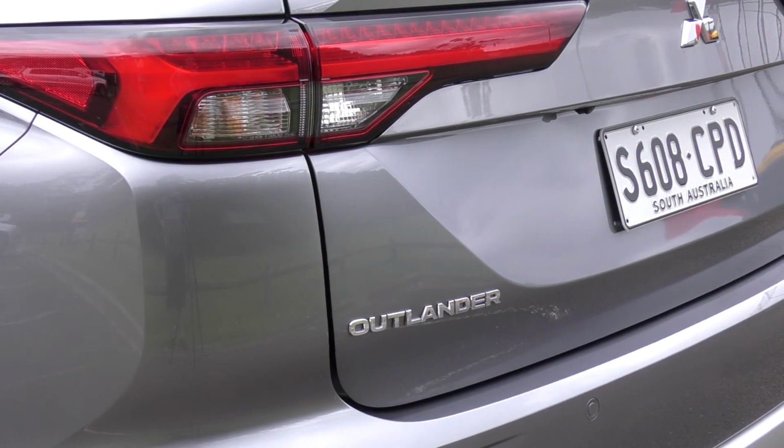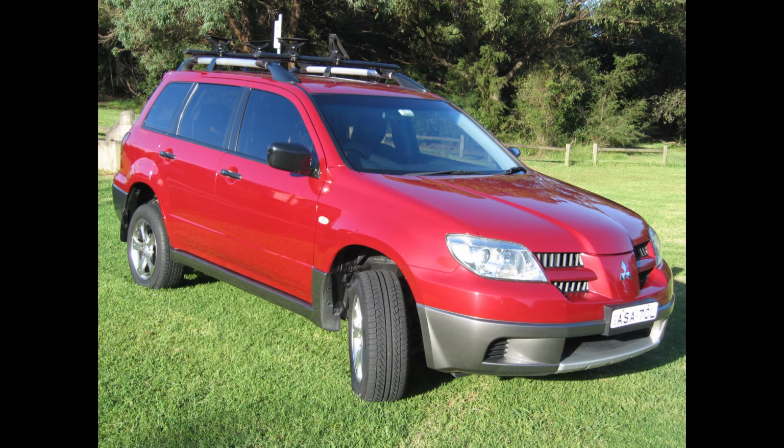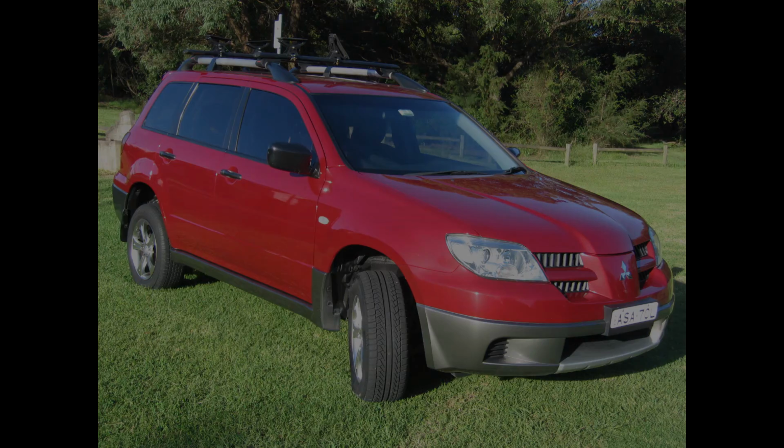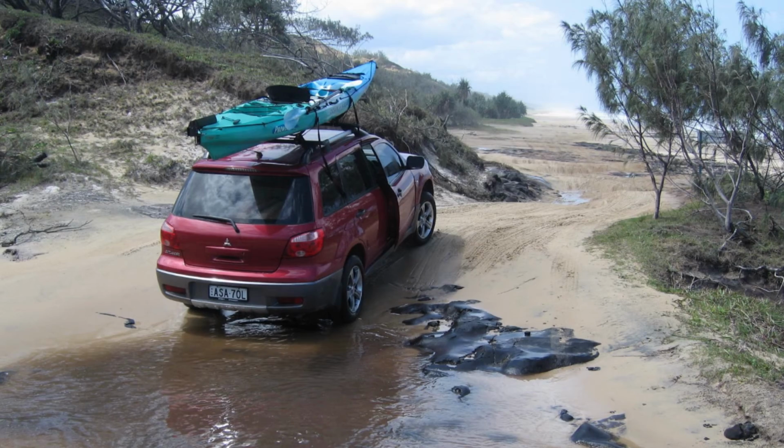Yeah, I do. And I was very interested in trying it as well because back in 2008, I had an early version of the Outlander, and had it for quite a few years. It did the hard yakka with the family and dogs, and my kayak used to be on top. We did a few road trips, even took it to Fraser Island. So really gave it a hard time. I was very interested in getting in the car today, to see what the difference is between the old one and the new one.